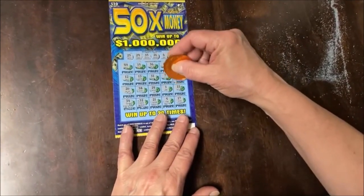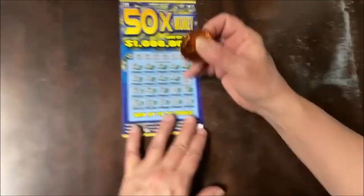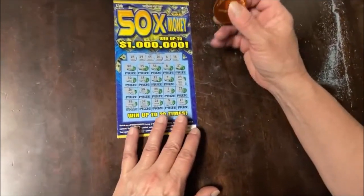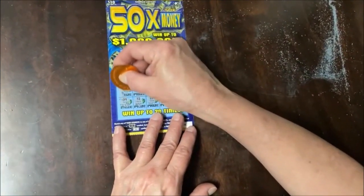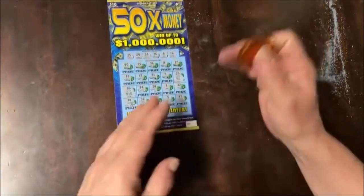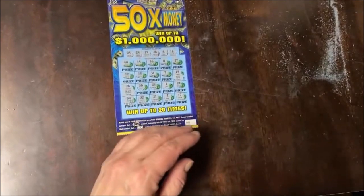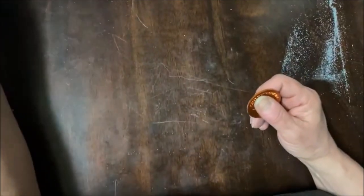And we'll see what we won. $5. And let's go with number 26. Is $15. All right, $20. Look at that, our first winner. Let's see if we can get back-to-back winners. Let's try with lucky number 007.